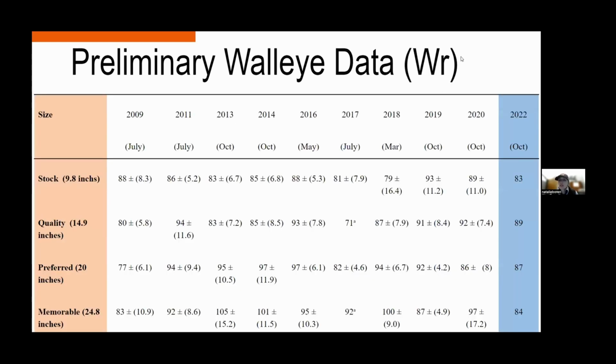And then this is a measure of condition. So this W sub R is called relative weight. This is what we use to track condition of walleye or any fish. There's relative weights for many different species. This is specific to walleye, and this is across time as well. So it goes from 2009 all the way to 2022. But again, notice some of our samples are done at different times of the year. So I would say let's focus on the October samples when we're looking at this diagram.